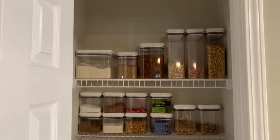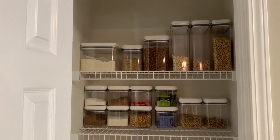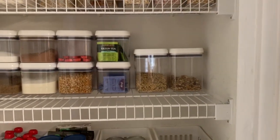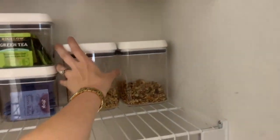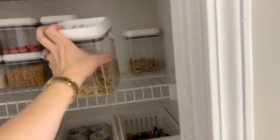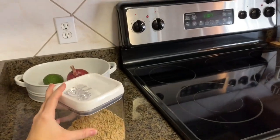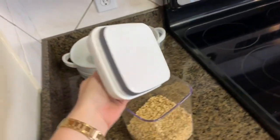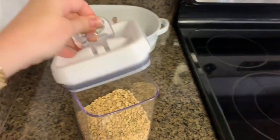Tip number 1 is to utilize vertical storage in your small pantry. Your pantry most likely will not be very wide, but you can maximize the storage space in your small pantry by utilizing vertical storage. And by that, I mean anytime that you can stack containers, go ahead and do so. It will give you twice as much room if you're able to stack one container on top of another. It also provides easy visibility and accessibility.